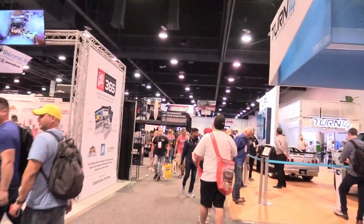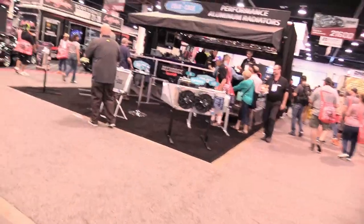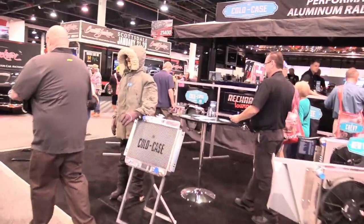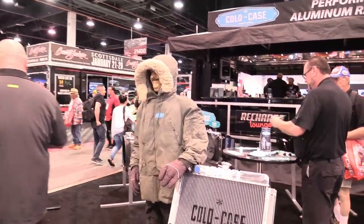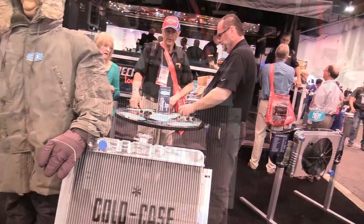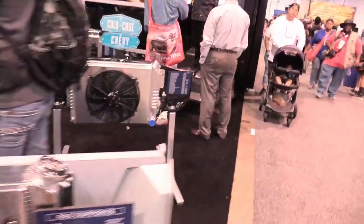But I do see a radiator booth. That's interesting to me. Oh, 60s. All Cold Case radiators. I have one of these on my Camaro. I'm not shivering quite as much as this guy. That looks like a Bel Air radiator. That actually looks like the radiator I have on there.